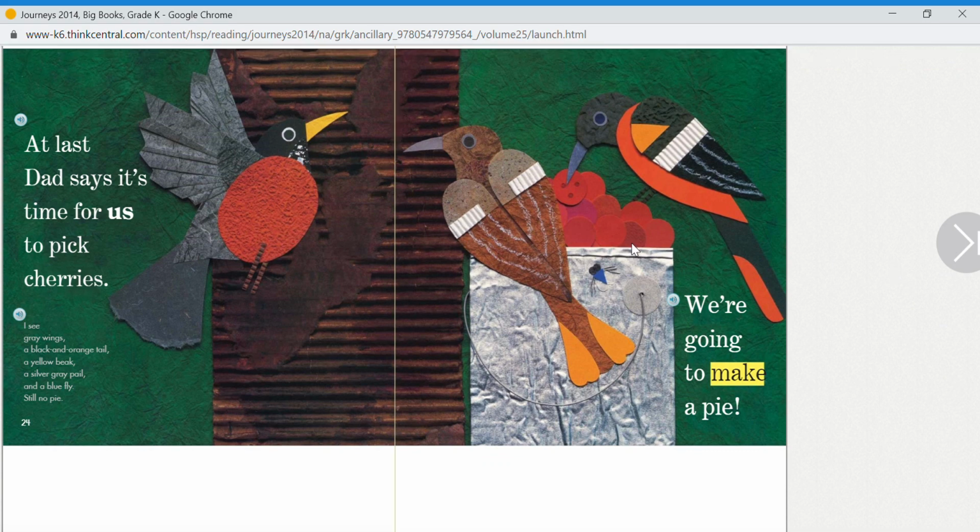At last, Dad says it's time for us to pick the cherries. I see gray wings.